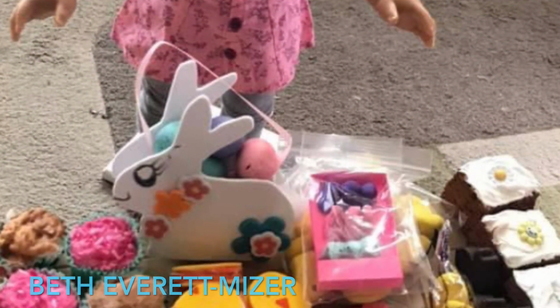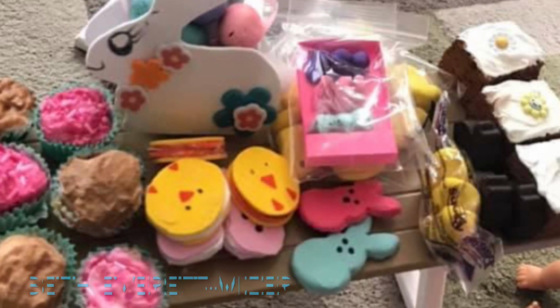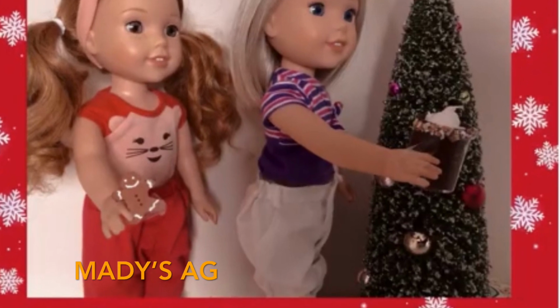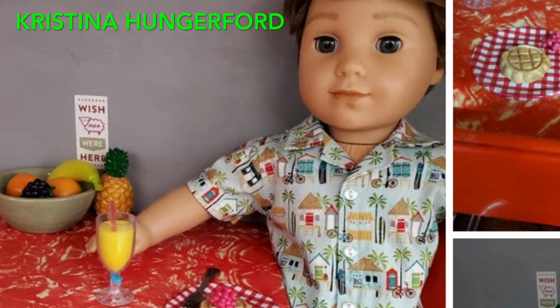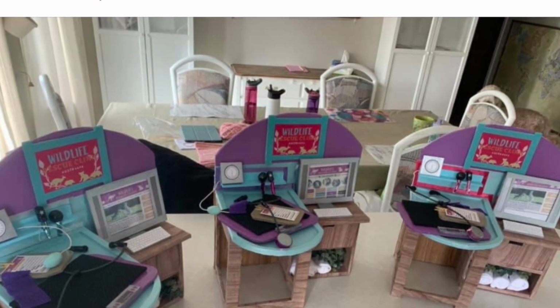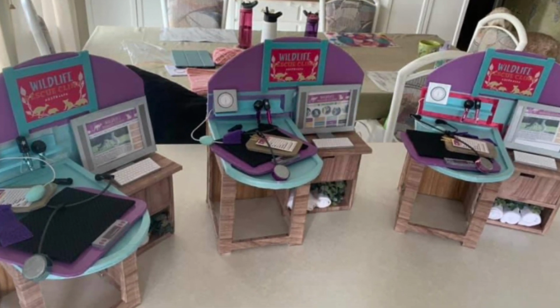She and her daughter put so much effort into the Easter rabbit basket and Easter treats. Maddie's AG made the cutest gingerbread cookies and hot cocoa drink. Christina Hungerford made her Logan doll some yummy treats from our tutorials. Absolutely amazing job on Kira's animal clinic table, smashing out 3 of them.